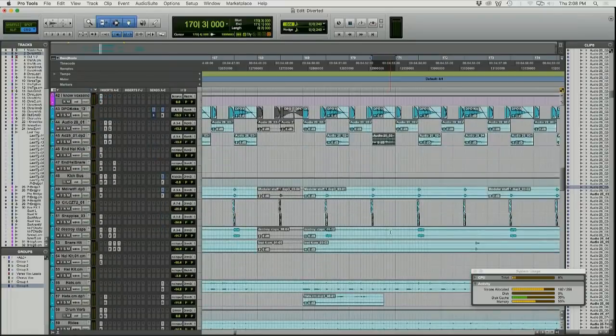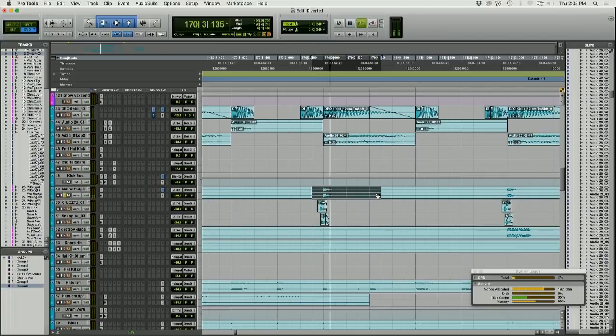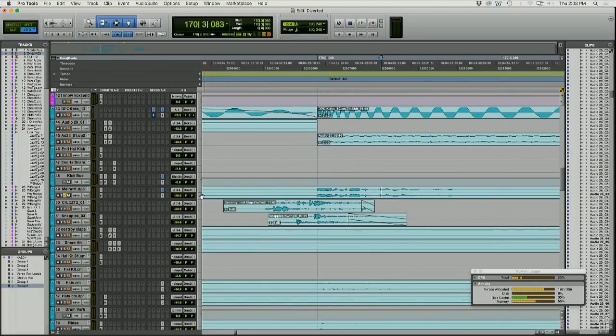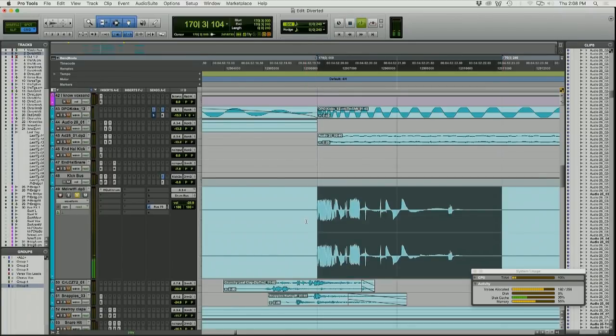Then if we go down to the claps, once again, there's a lot. First one we have, that was also made on the modular, and it's just some weird FM synthesis stuff with a lot of distortion. It's a really ugly looking waveform, and it makes a great little click.